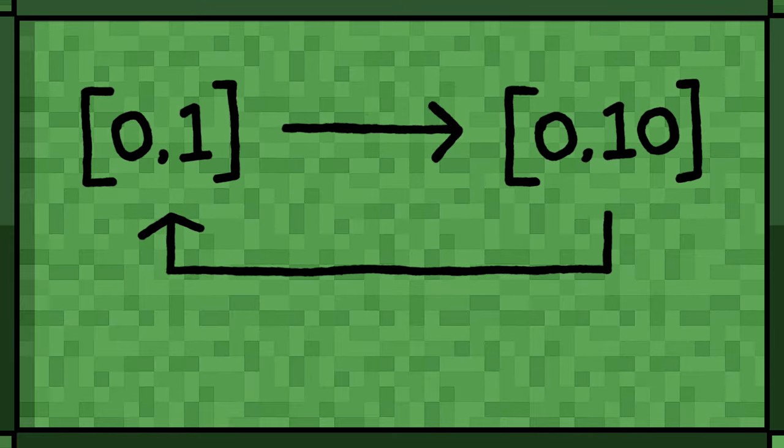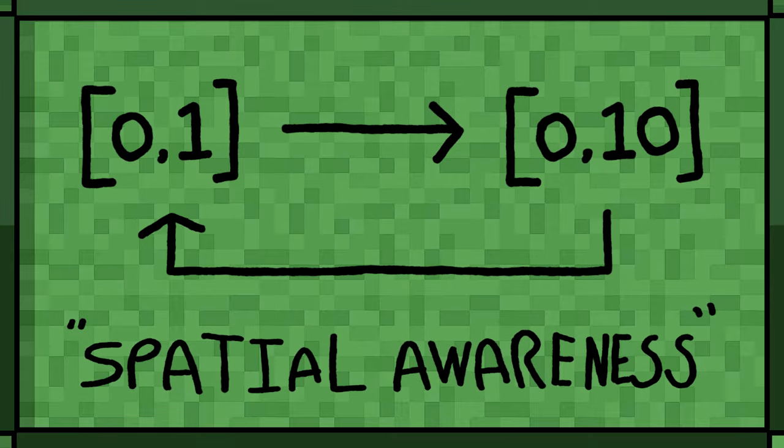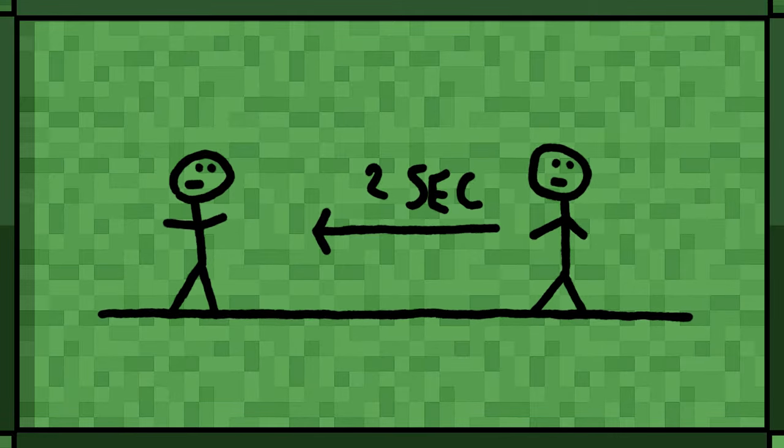So the AI has this spatial awareness that its coordinates have changed and that it has moved in a certain direction. It's no different than a human walking on the road, and 2 seconds ago it was walking on the road, so it's still on the road and it knows it's on the road because 2 seconds ago he was on the road, if that makes sense.